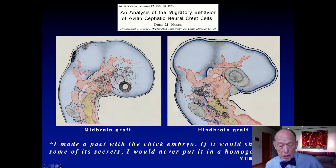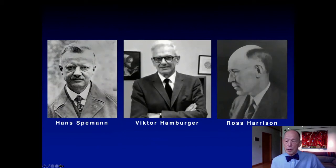This is a statement that he published many years after I worked with him: make a pact with the embryo, he'd never put it in homogenizers. And I didn't know that was his belief system, but I embraced it wholeheartedly after the fact. So here are his mentors, Spemann and Harrison.